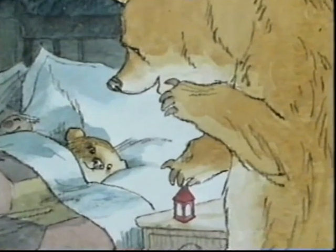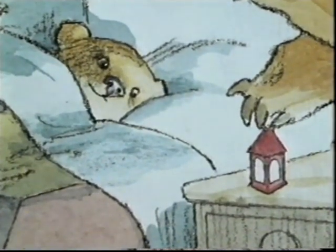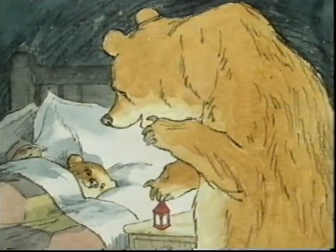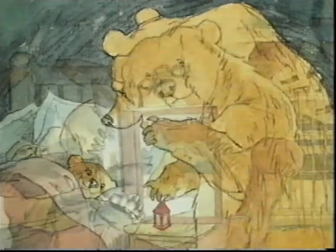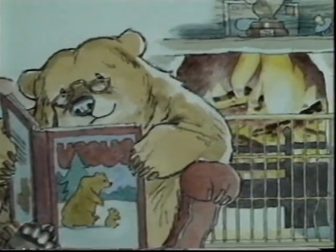"There's a tiny light to stop you being scared, Little Bear." "Thank you, Big Bear," said Little Bear, cuddling up in the glow. "Now go to sleep, Little Bear," said Big Bear, and he padded back to the bear chair and settled down to read the bear book by the light of the fire.